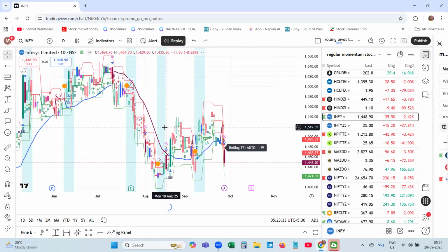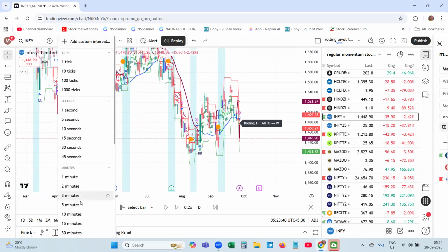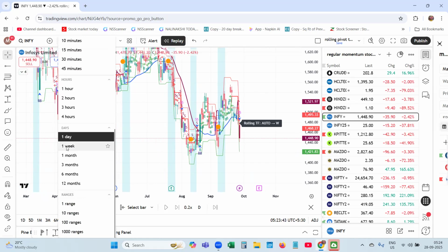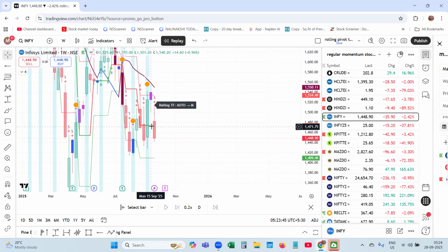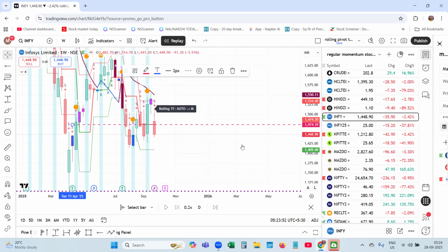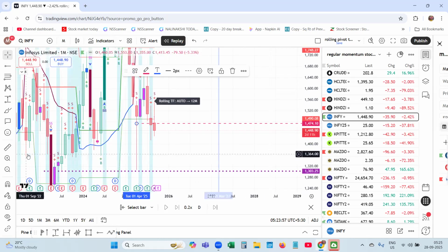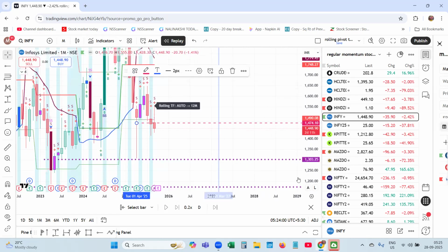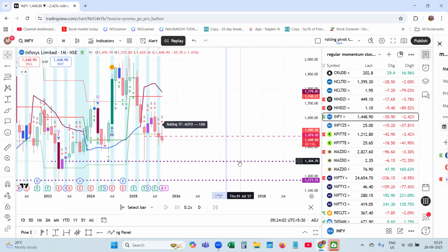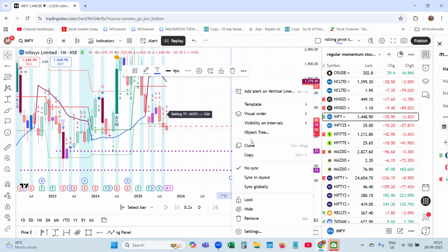For example, see here, if I change, already it has lost its pivot. Infosys, let me go to the weekly. Weekly, it has broken below the pivot. You can see it has turned red. And let me go to monthly and see whether we can see that. Even on the monthly, the pivot is still red.